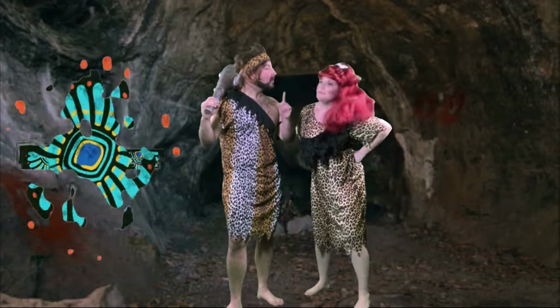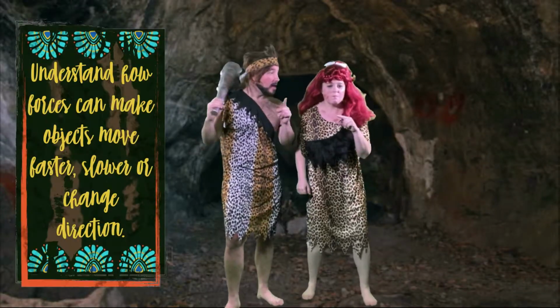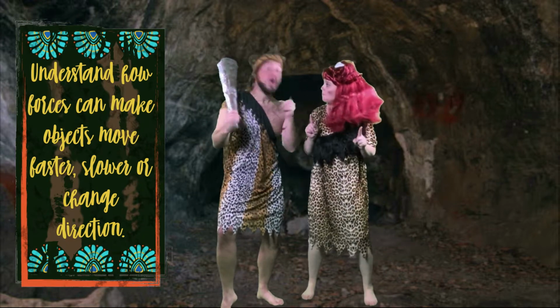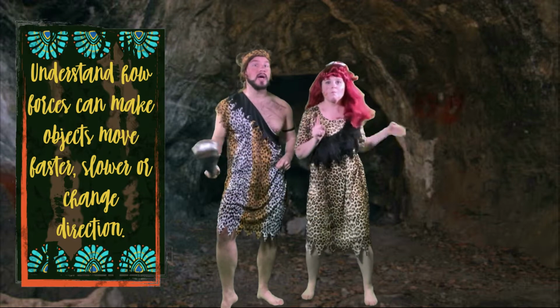We need to understand how forces can make objects move faster or slower or change direction.